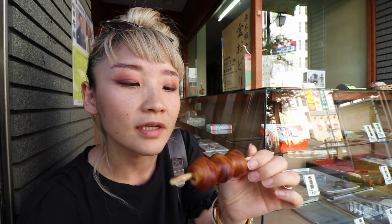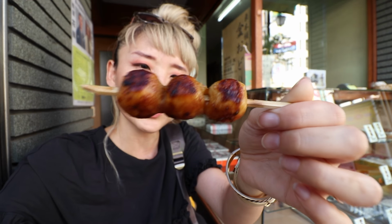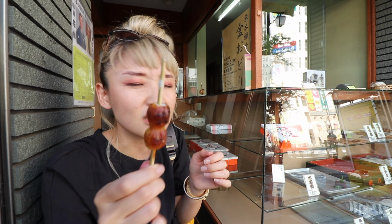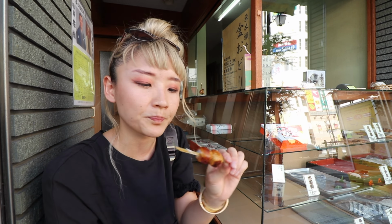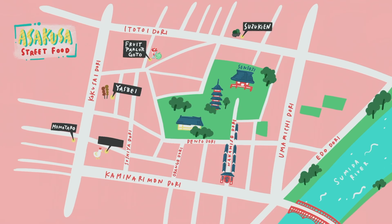It smells so good. If you guys know what mitarashi dango is, it's a similar smell, but a little drier version. Alright, itadakimasu. Oh, yeah, if you really like salty dango, this is definitely it. It's kind of like a chewier version of shoyu rice crackers. That's so good.